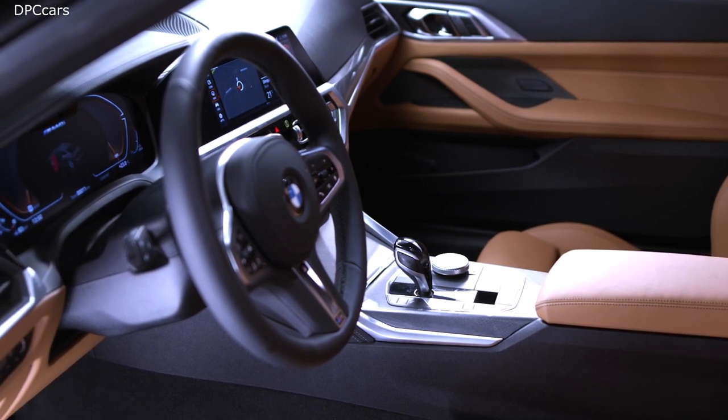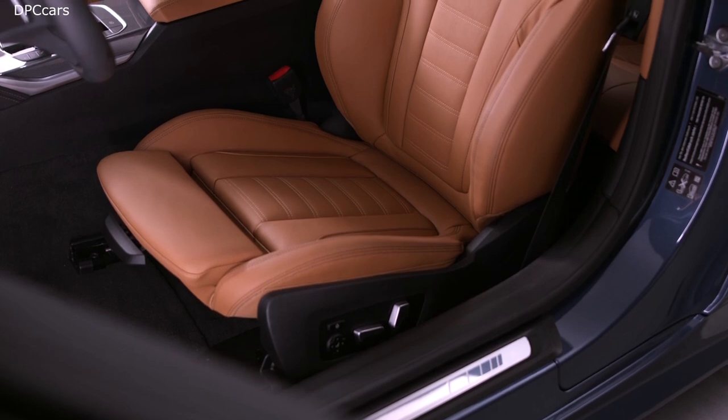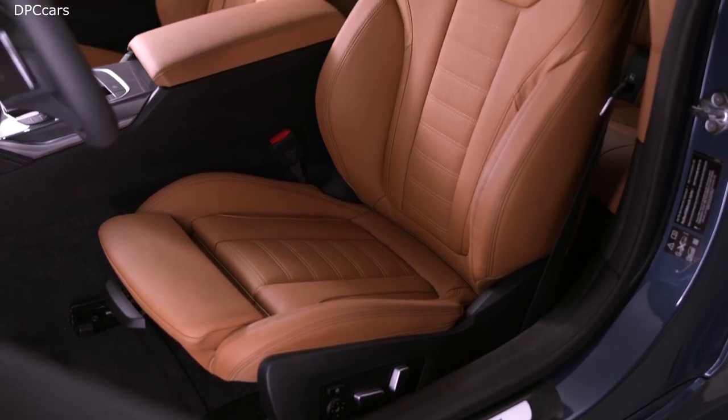Rear seating with the integral head restraint is designed for two passengers and features a split fold-down function.